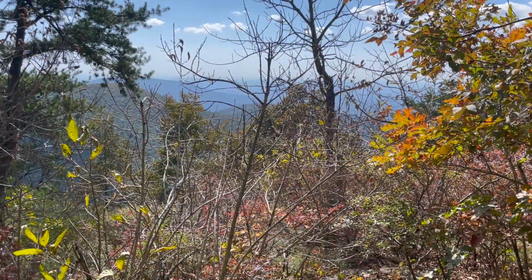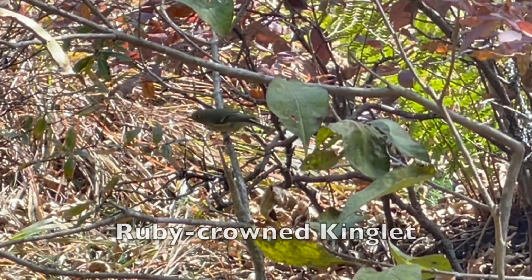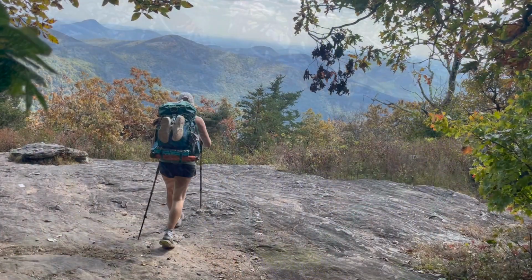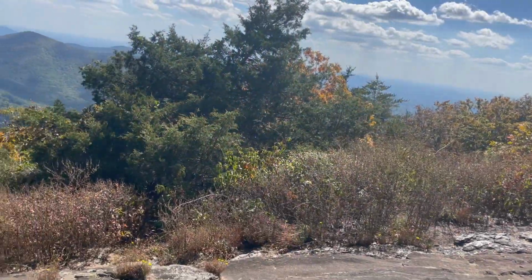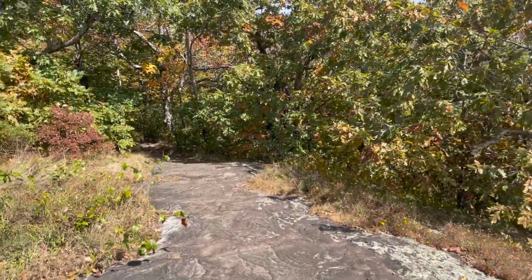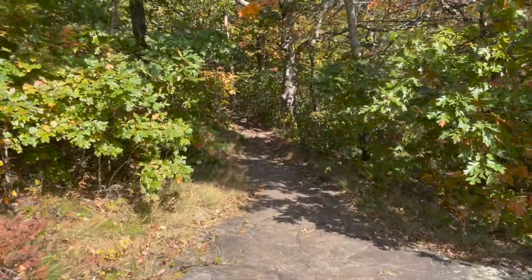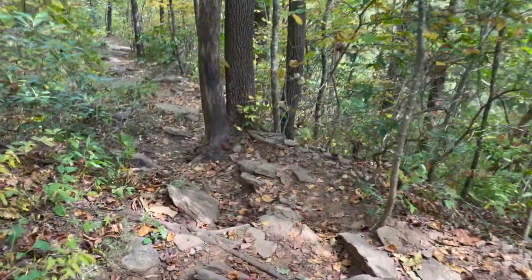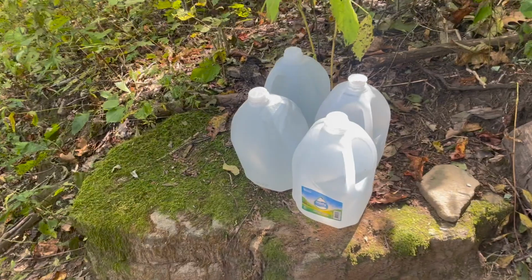I made it up Wolf Laurel Top, and there's almost a view, but not quite. Yes, thank you, Trail Angels. Just made it down to Tesnatee Gap, and there are some water jugs here.